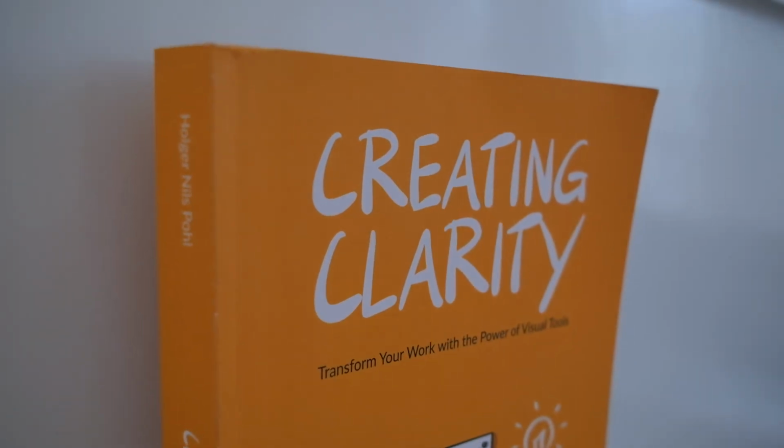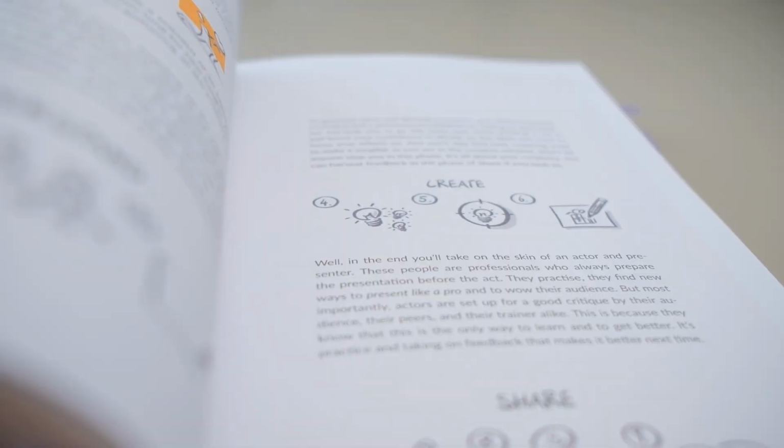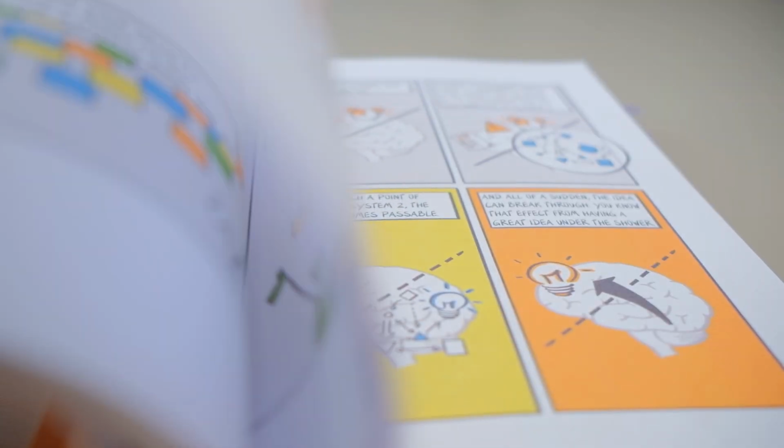The anchor point for Creating Clarity is the fact that we don't work together visually in the sessions that we have, whether those are meetings or workshops. Often we always have them in a verbal and synchronized way. And in the first part of the book, Holger is highlighting this, but he also talks a lot about the missed potential of that.